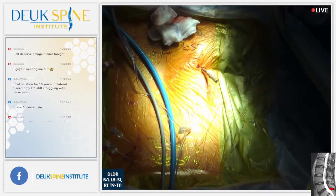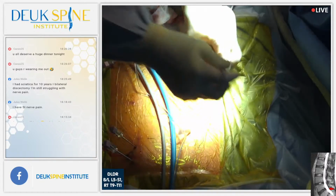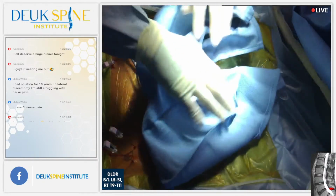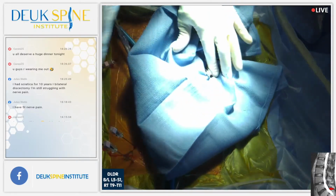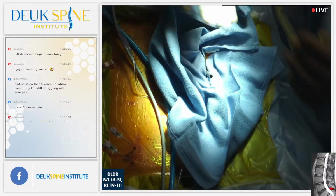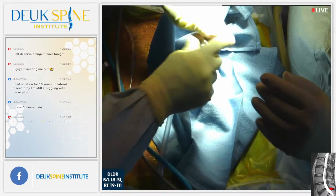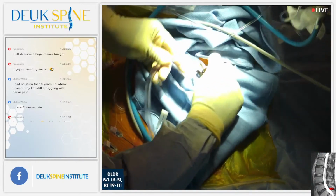All right. Go ahead. Let's get the scope out, and let's get this done. So we're doing a bilateral L5-S1 because he has bilateral annular tears and herniation. The L5-S1 is the most painful disc. It was an 11 out of 10 concordant, meaning it's his typical back pain he gets every day. So it's good news for him that we found the right one.